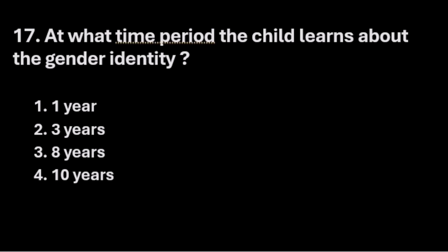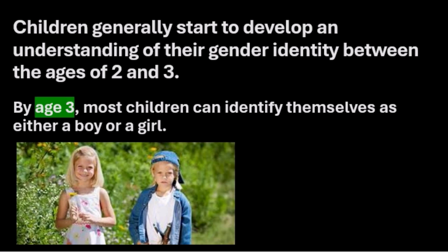Next question. At what time period does the child learn about gender identity? Option 1 is 1 year, option 2 is 3 years, option 3 is 8 years, and option 4 is 10 years. Let us see the right answer. The right answer is option 2, 3 years. Children generally start to develop an understanding of gender identity between the ages of 2 and 3. By the age of 3, most children can identify themselves as either a boy or a girl.